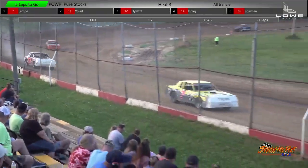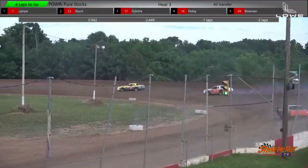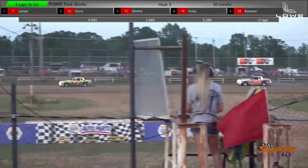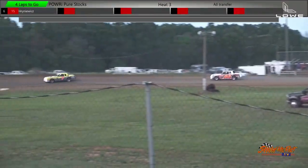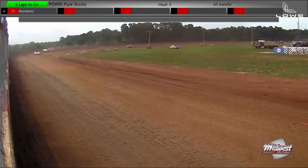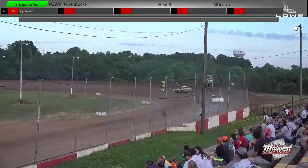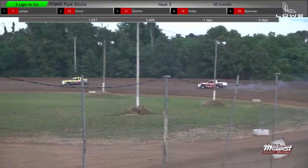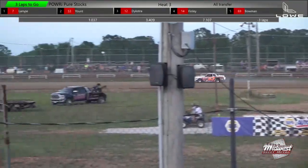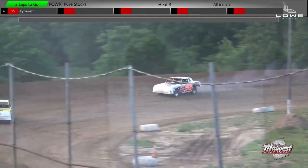Halfway through your heat race number 3 of your Power Eye Pure Stock. Everybody pretty stretched out here. Carla Lampy still holding on to that lead. Kevin Yon in that second position, and Dykstra rounding out your top three. Man, a lot of smoke coming out from that 53 machine. Hopefully it's something as simple as a rub issue. Five and a half, almost six laps in the books, Power Eye Pure Stocks heat race number 3.